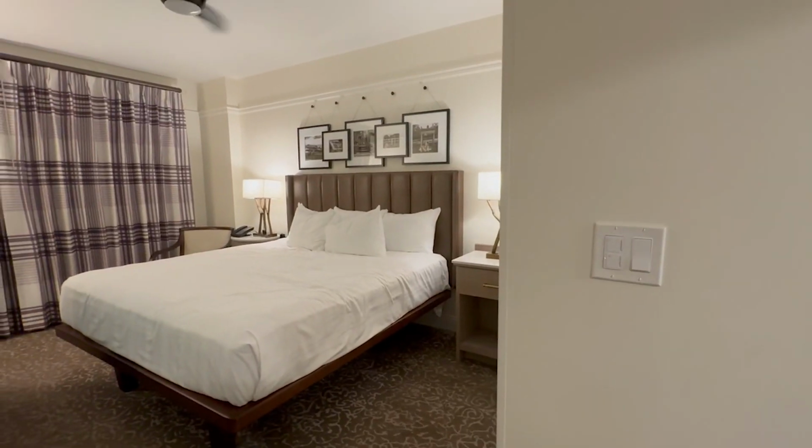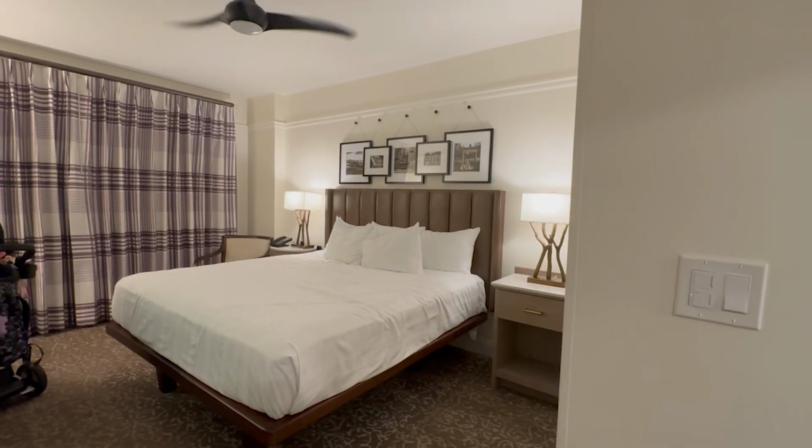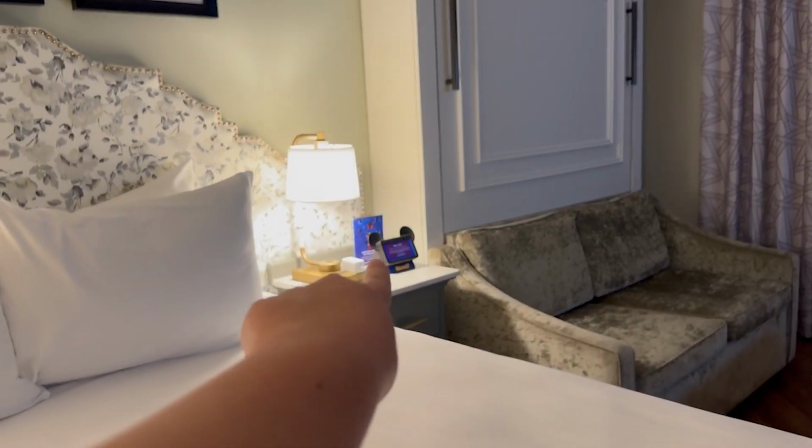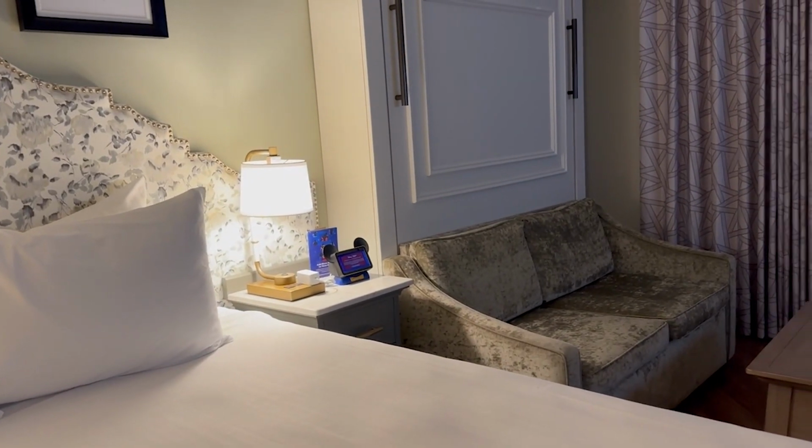Okay, and that was the tour of our two-bedroom villa. This room I'm in right now, the main area, and the one bed are included with the one-bedroom, and then the room next door with a mini fridge and things like that is part of the two-bedroom. Or it could also be a regular room. It's a lock-off, which means that the rooms are separated. You can lock it off, or you can turn it into a two-bedroom suite, which is what we have.